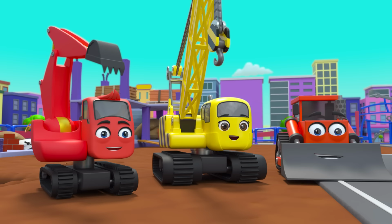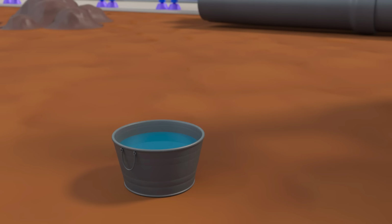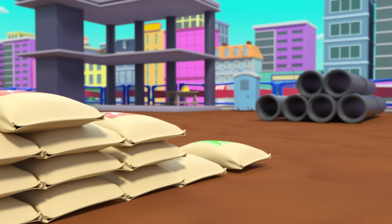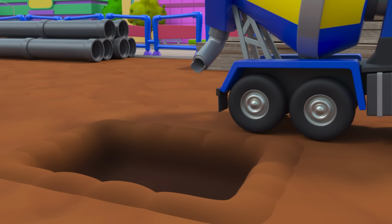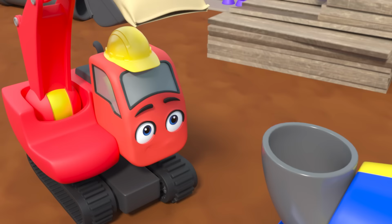Let's do this. Everyone's helping with adding the ingredients and CJ is going to mix them together. One bag of cement, some gravel, some water. Oops, careful. Now all that's left is the sand. But that doesn't look like sand. Good mixing, CJ. Oh dear, that looks more like slime than cement. Whoa, let's try it again. One bag of cement, one of gravel, and one of sand.